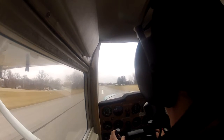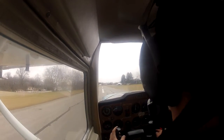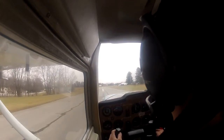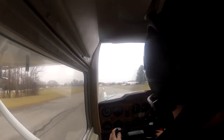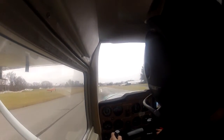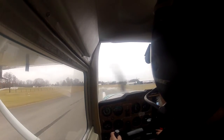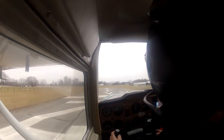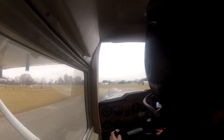But just remember, when you're in the flare, your initial flare, you still have your crab in. Once you're ready to touch down, though, you've got to move that rudder, and it has to be a physical movement. It can't just be pressure. And then once you do that, the nose comes around, then just dip that wing. Okay. We'll do a normal takeoff this time. Okay.